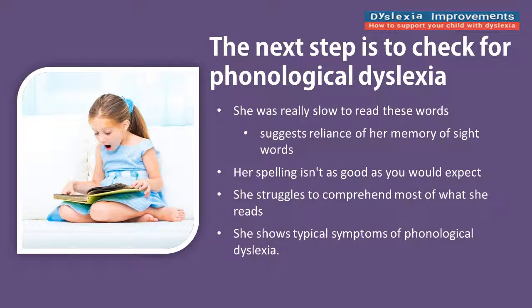I don't know. Now, the fact that she can read really well would say, hold on, I don't think it is phonological dyslexia. But then when she can't comprehend anything she's reading, that's telling me that she's having to put all her energy and all her focus into decoding, into sounding out what the words are, into being able to know what the words are to tell you what they are as she's reading. So then you think, okay, well, maybe she does have phonological dyslexia.